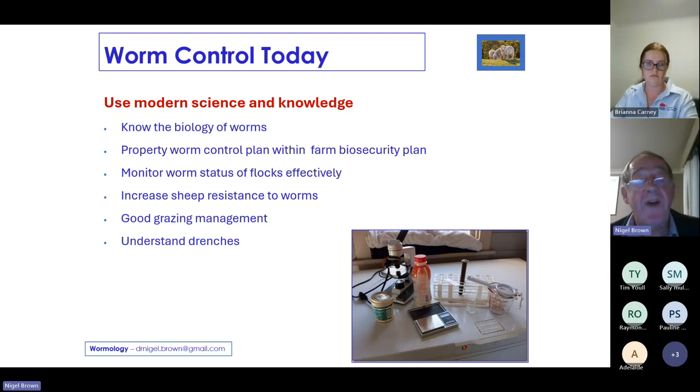The big thing, as far as I'm concerned, and I'll keep coming back to this over the next four talks, is monitoring the worm state of flocks effectively. We're talking sheep, of course, mainly, but whether it's goats or others, you want to monitor and know what worms and what numbers you've got there. We want to be increasing the natural resistance of animals to the worms. And there, we'll talk about those in the days to come.